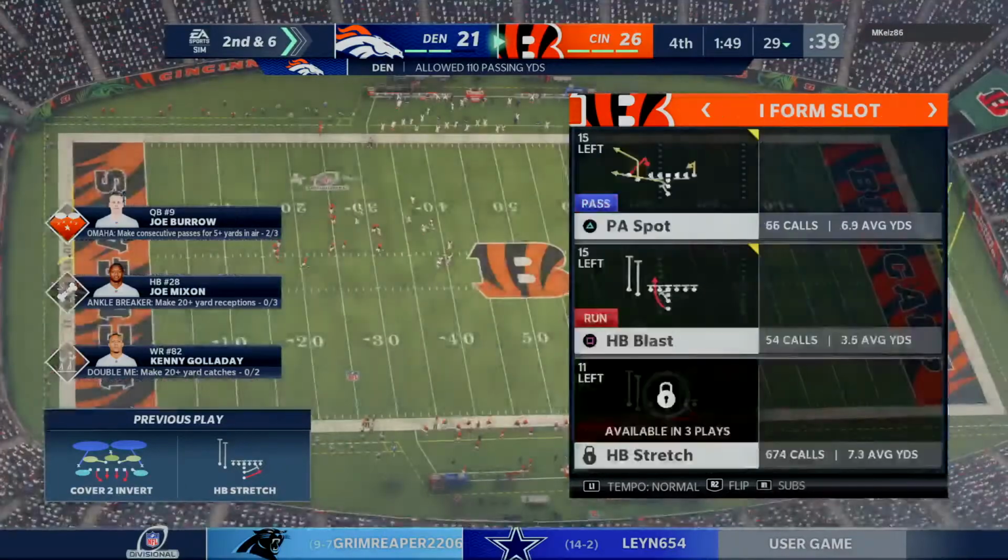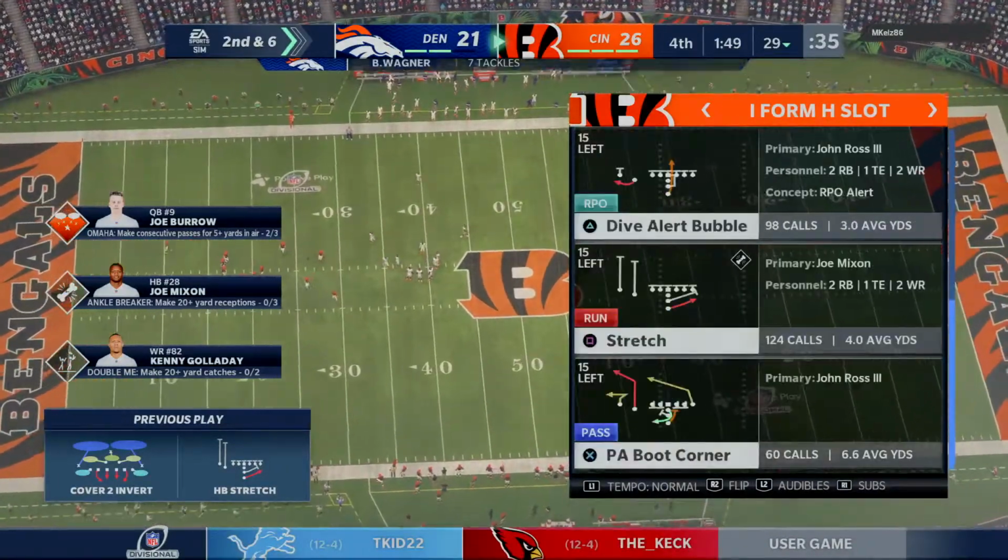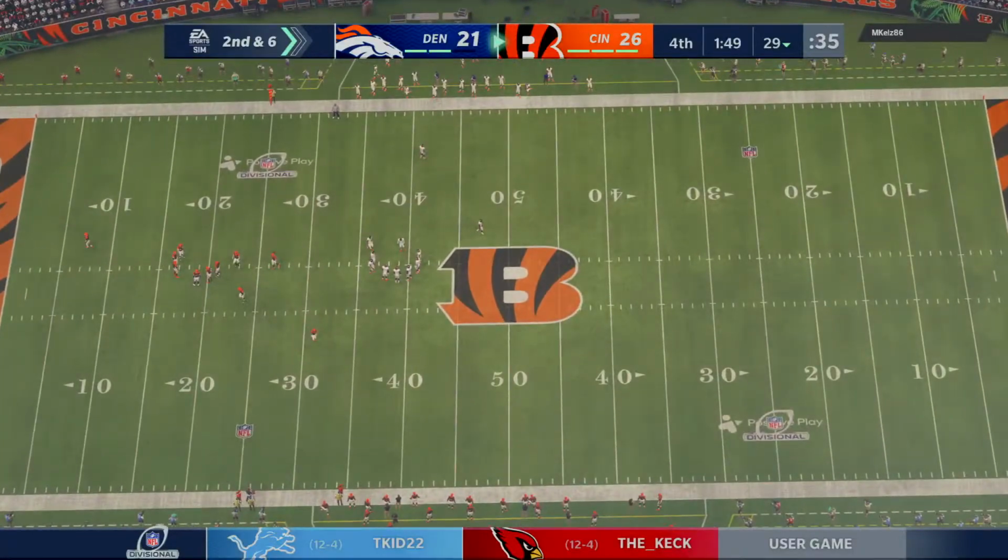Now the Broncos are going to call the first of their timeouts as they'll talk things over prior to this upcoming 2nd down play.